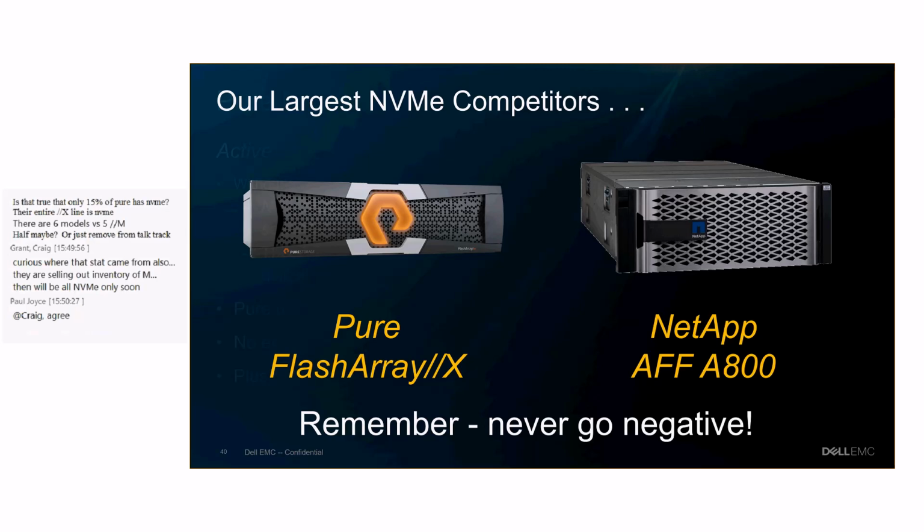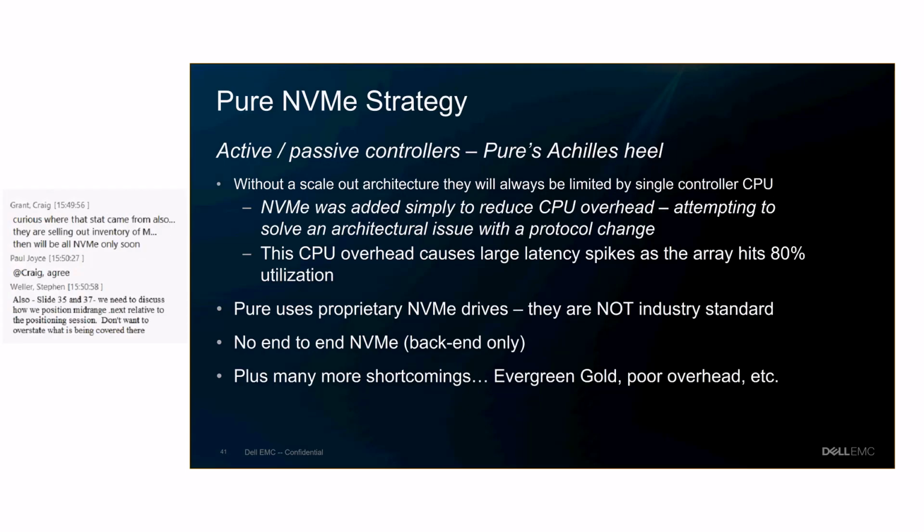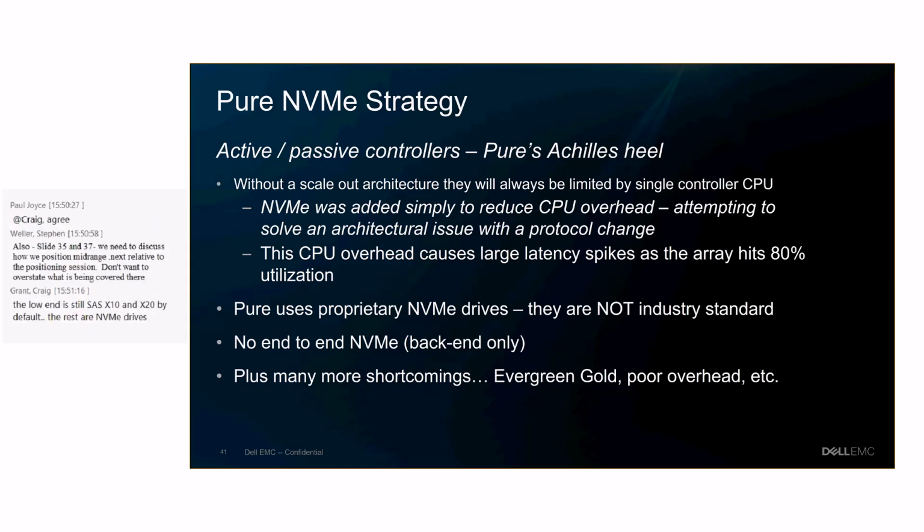Why is NVMe so important to Pure? It's very important because of their active-passive controllers. This has always been Pure's Achilles heel, right? They don't have a scale-out architecture. And also they're truly active-passive. I mean, how many of you folks know how this works for a Pure array? Yeah, right. There's one controller that's fully active. The other controller is passive. They say that's for particular reasons. We disagree. That's why we do active-active. The problem with this is they have no way to scale out to get more performance. So as more and more I/O starts happening, they start getting more and more of a CPU hit. Remember on that slide where we talked about the 20 to 40% CPU savings for the same ops? That's why Pure ran to NVMe and why NVMe is so important to them.